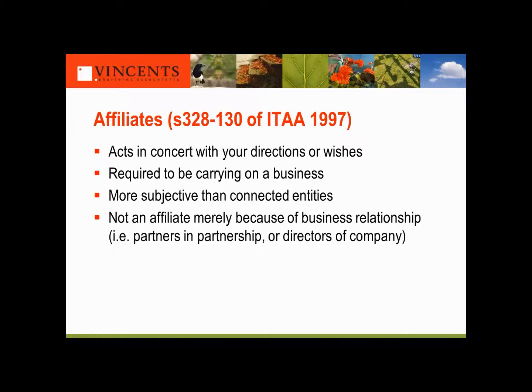So therefore, prima facie, he is not going to be an affiliate of me. There are certain circumstances where there might be assets that are owned by him and used by me that will deem him to be an affiliate for other reasons, but under this primary test, if he's not carrying on a business, then he can't be an affiliate of mine.